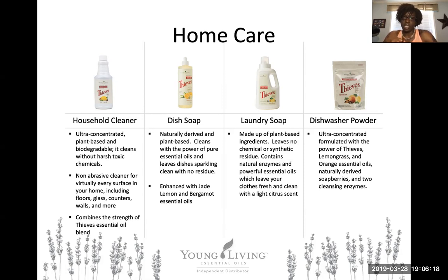Next in the line of home care is laundry soap. I stretch this too, but you don't have to. When I first started using the laundry soap, I used it in its current state. I used it full strength, and it cleansed my clothes very well, but I wanted to boost it a little bit. So I've boosted this laundry soap by diluting it with water and adding baking soda, washing soda, and a little bit of Thieves cleaner to a 1 gallon container. So it really stretches the length of time that you can have this laundry soap.